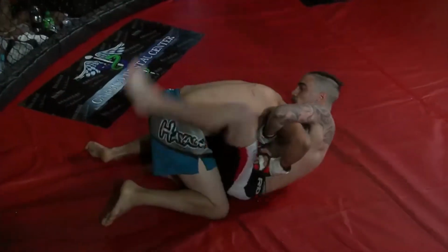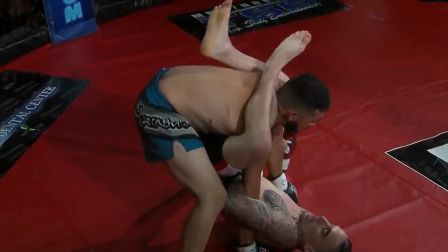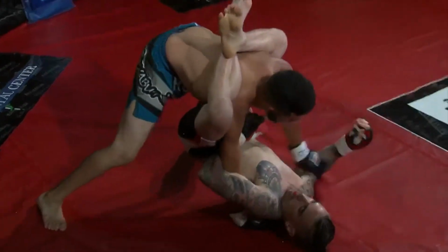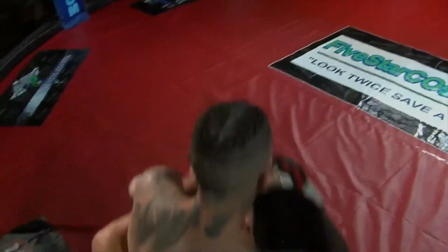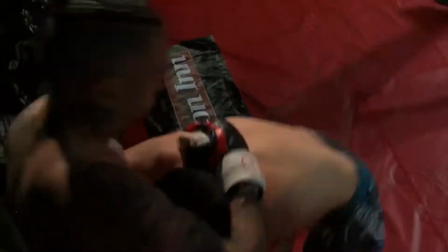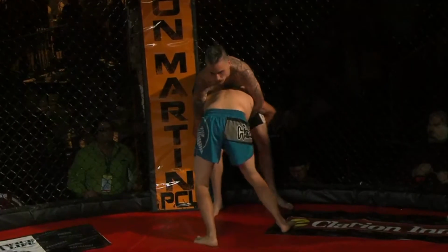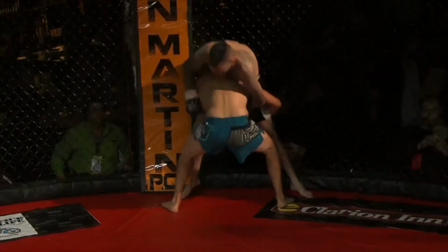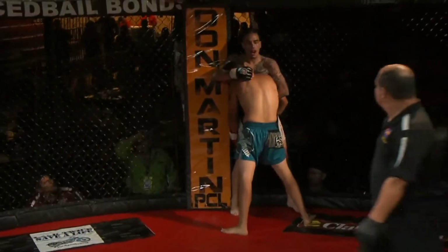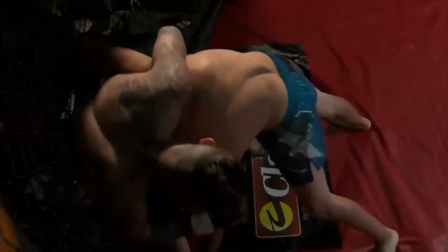Sitting through for the fireman's roll, Romero is almost able to lock up head control on Austin Brown, and Brown sees what he can do off of his back here. He has one arm isolated. He's just going to let Romero pick him up. I thought that strike was low, but Romero doesn't even flinch from it, and the referee didn't see anything, so the action continues.